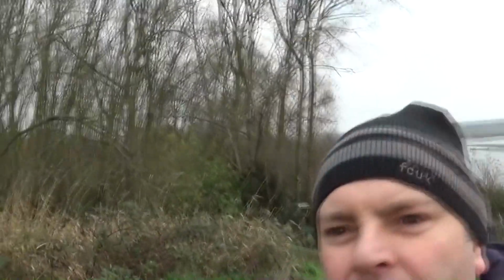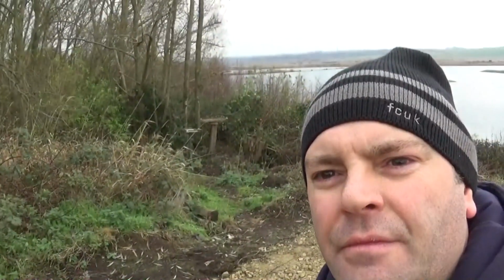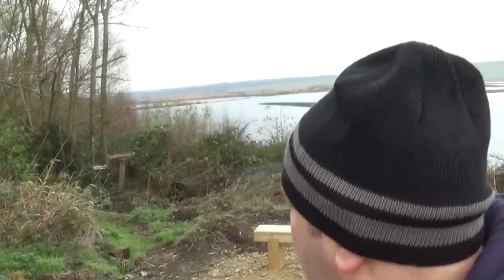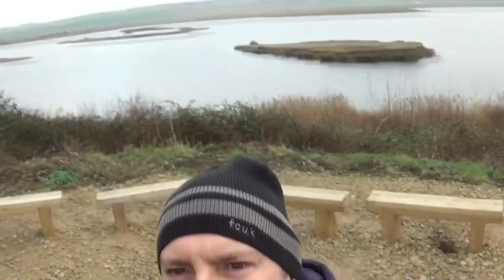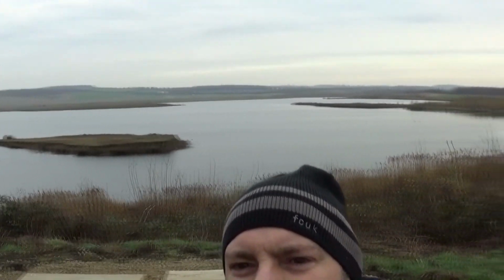Oh, there's even... I'm going to have to be quiet because there's even a little area down there where there's some bird tables. Some bird feeders, and as I approached, I saw some blue tits. I've scared them away now. But yeah, it's like a viewing area. Look at that for a view. But I think I'll have 5 minutes here.